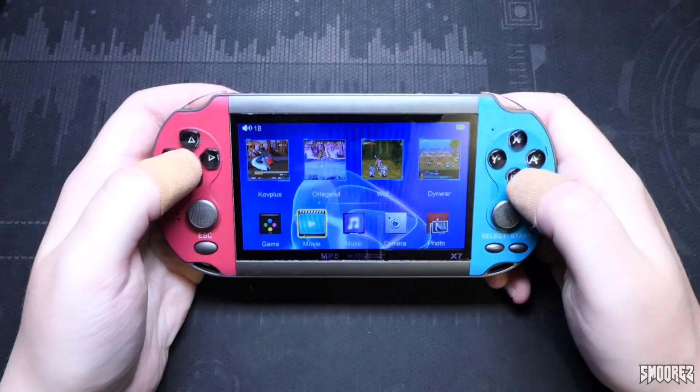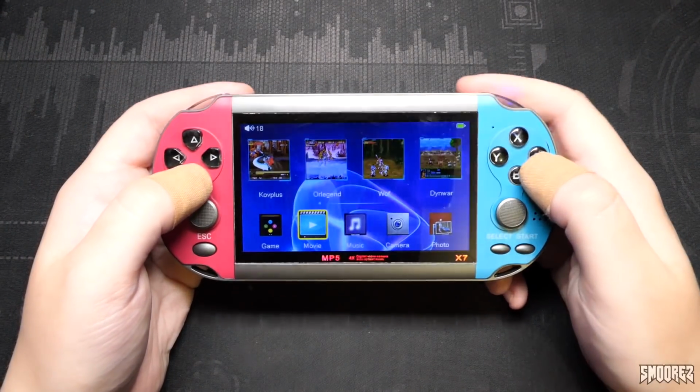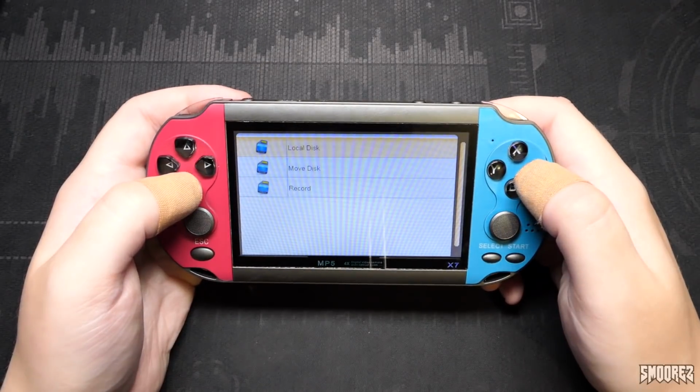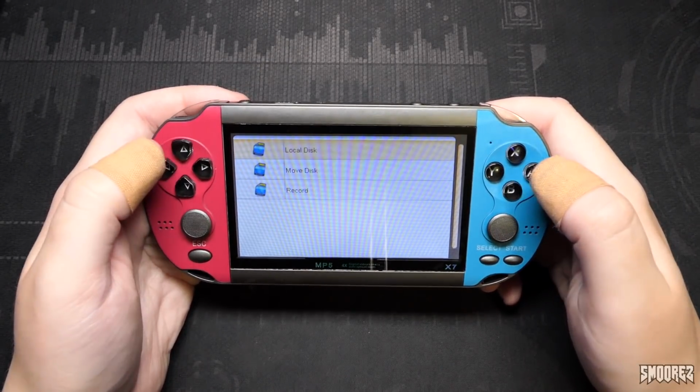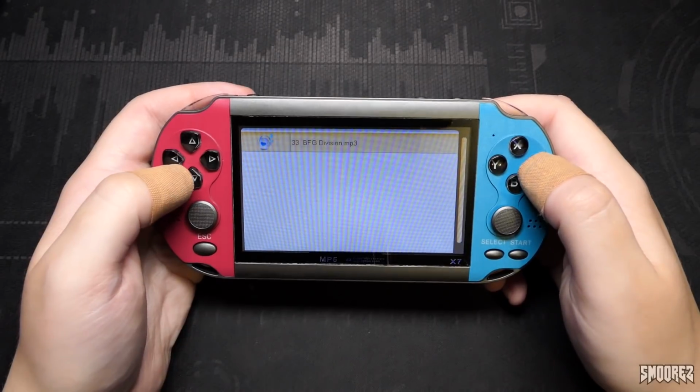Alright, let's test the performance of this. So let's go straight to movie. And it says no file. Okay, we're off to a good start. Music? You've got local disk, move disk, and record. So if we go to local disk, there's nothing on there. Move disk, I have put BFG Division on here.